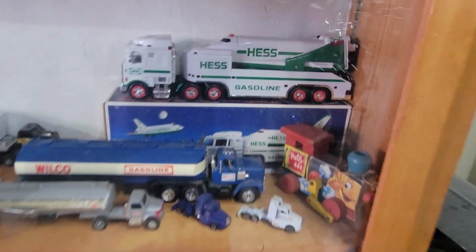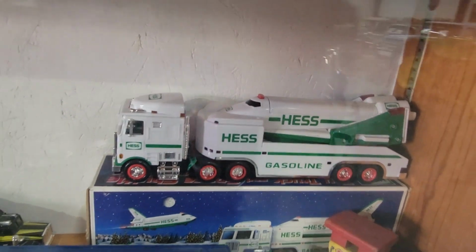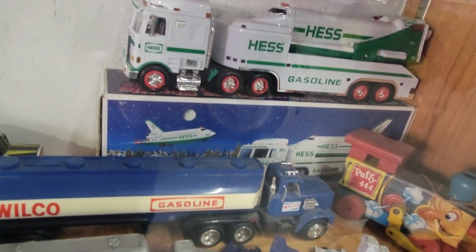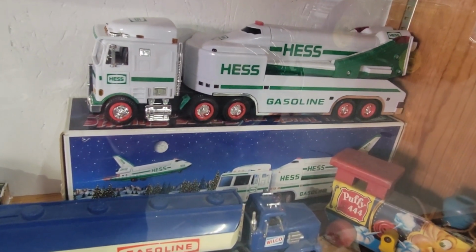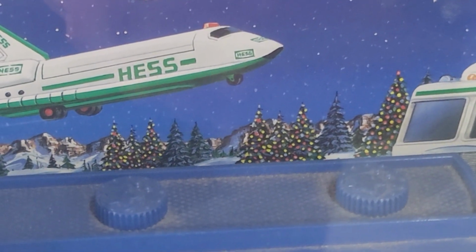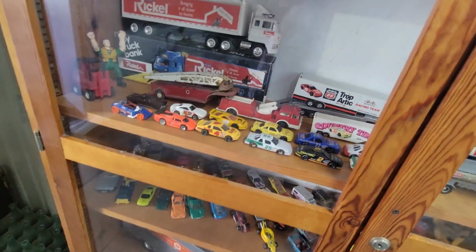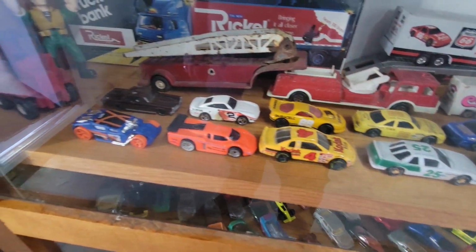And I'm gonna be honest with you, I got the Hess trucks. I've got that one in the house. I have every Hess truck that they made. And when they made them, if you can see it, they made them at Christmas. You can see the Christmas trees. I like some of the old ones, they got NASCAR in there too. Little NASCAR Hot Wheels.